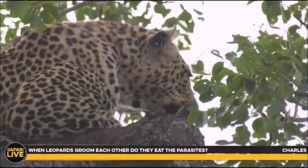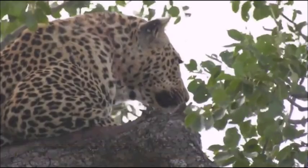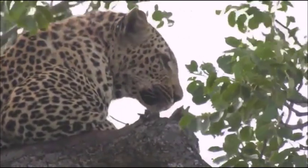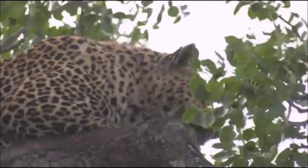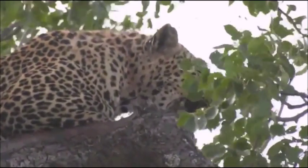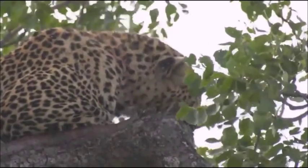Charles wants to know, when leopards groom each other, do they eat the parasites? I'm not sure if they actually eat them, but they will grab them off with teeth. You don't often find leopards grooming each other. A cub will be groomed by its mother, but lions definitely groom each other. And whether they eat the tick or not, I'm unsure.